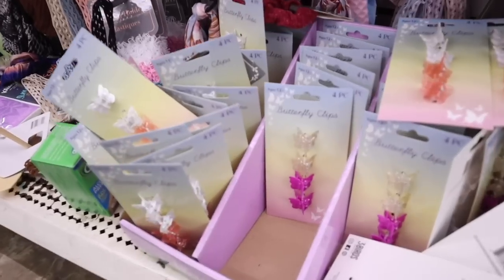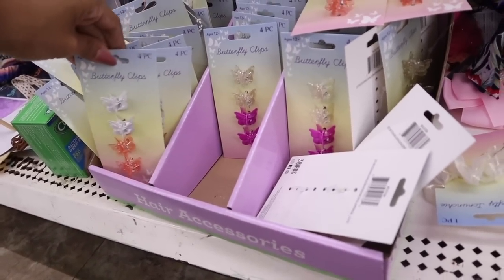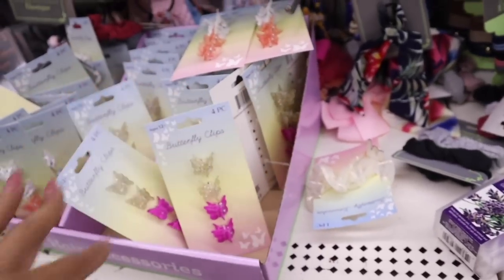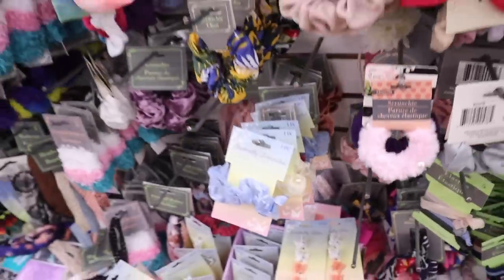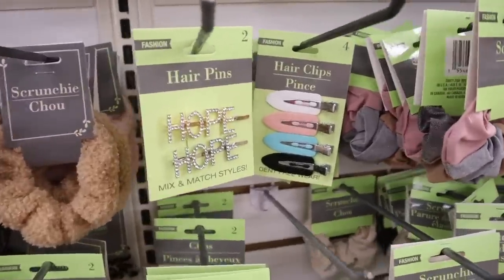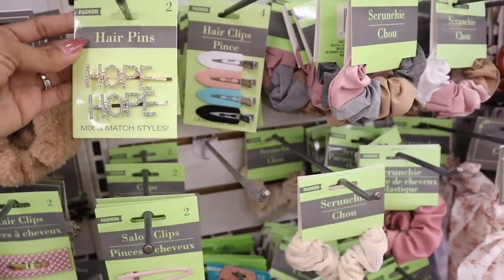I also got a few of these if you guys remember, so the butterfly clips are so pretty. You get white and coral, even glitter and purple. I was hoping to see new colors, but they still have the same ones, so keep that in mind. Also, the mesh scrunchies with the butterflies on them, so cute. I'm trying to look for the new stuff like always. Actually, look at this one, so pretty. And these are usually found at Five Below, priced at $3, so for $1.25, really, really good deal.